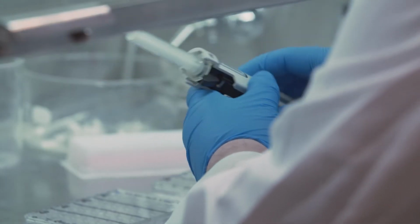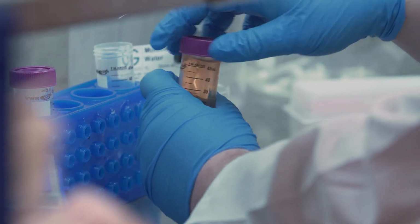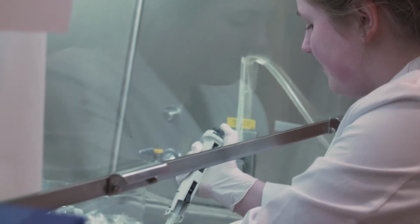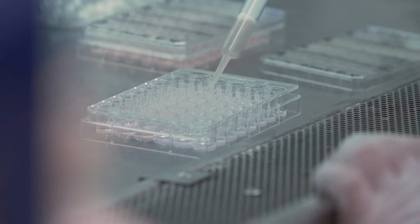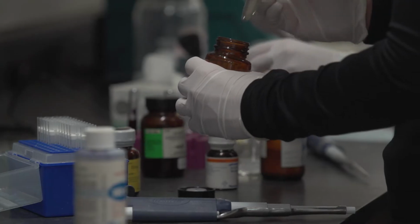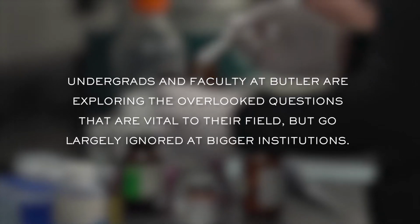The amount of research that happens that involves undergraduate students at Butler is most likely unprecedented at other institutions. We do a really great job with engaging undergraduate students in the research process. And students involved in research projects become more and more owners of what it is that they're doing.